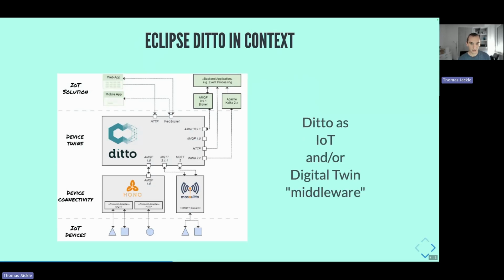Ditto is an IoT or digital twin middleware, and it connects the devices via a device connectivity abstraction. From the north side, applications, IoT solutions, mobile applications or web applications can directly interact with the APIs provided by Eclipse Ditto to interact with the digital twins of the devices, to send commands or to receive the last state of the device.